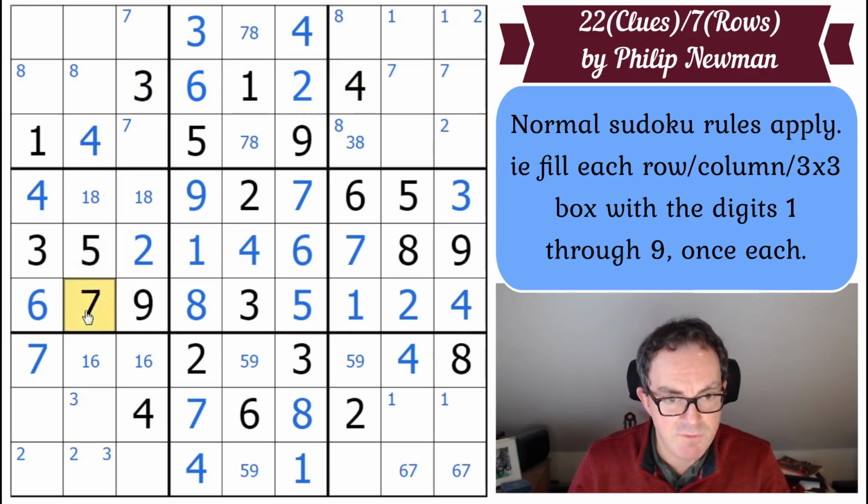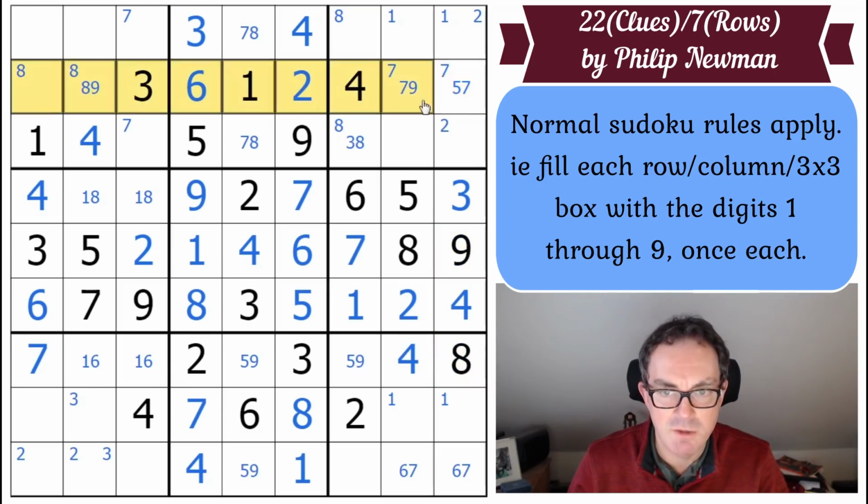This square sees 5 and 7. That can only be 8 and 9. This square sees 5 and 8. That can only be 7 and 9. This square sees 8 and 9. So that can only be 5 or 7. So we've actually done quite well in row 2.